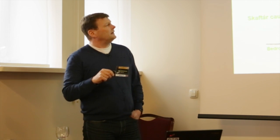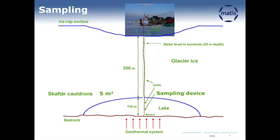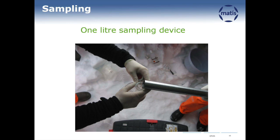So this is a schematic picture again. We have 300 meters of thick ice over here, and we put a sampling device down here that can be opened in the lake at different depths with electricity, and then brought up again. So this is a picture of what we have. This is the sampling device, and each sample is about 1 liter, so it's very tedious and takes a long time to bring up much volume of water.